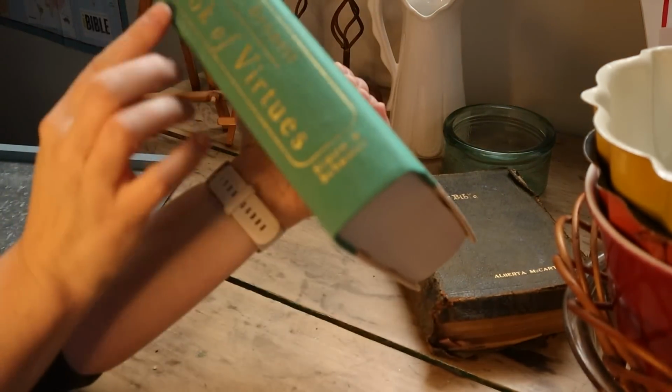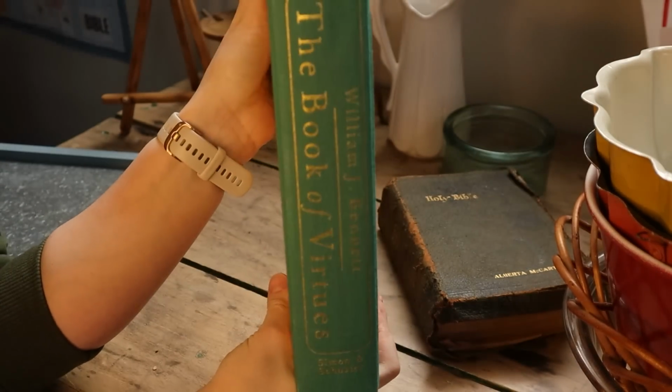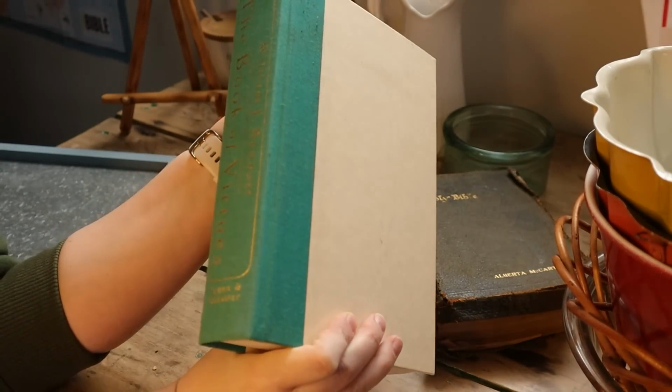This is the William J. Bennett Book of Virtues. I have the version of this for children. Obviously not vintage or anything, but I thought that it had really good colors.